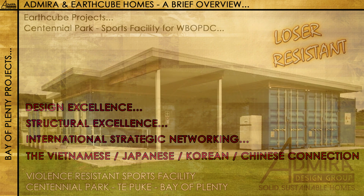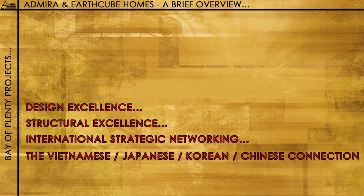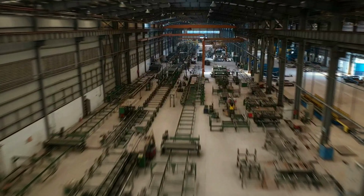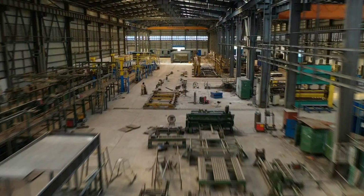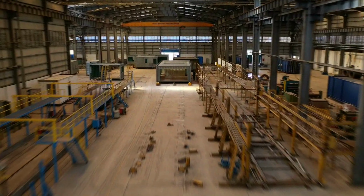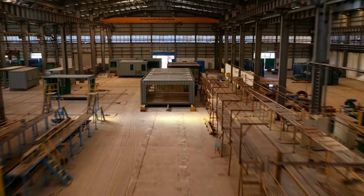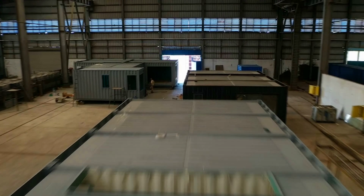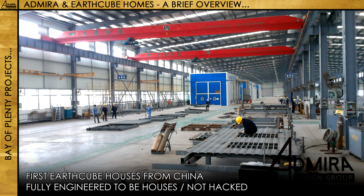So with our design excellence, structural excellence, and networking focus, we finally found that we had to put this network together between Vietnam, Japan, Korea, and China, where we source everything from these countries. It's assembled in Vietnam. Everything comes together in Vietnam. But then it comes to New Zealand, where we actually install the doors and windows, which are sourced separately. So the very first houses we built were actually built in China before we had our Vietnamese base.